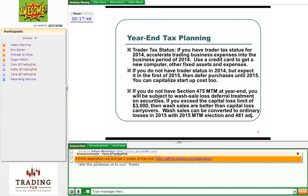On the flip side, if you see you don't qualify, but you know you're going to start trading more next year, then maybe you want to defer some of those purchases and push them into 2015, and then you can deduct them there. We also tend to look back 6 months on startup costs, so you can grab some of those costs just before you start trading. So these are all things to keep in mind as the year winds down in November and December, to see where you are and determine whether you can move some expenses up to either increase your refund or decrease your tax liability.